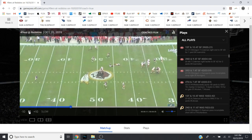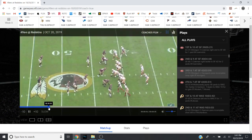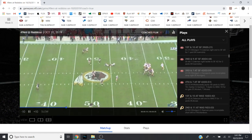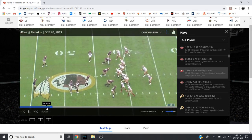Jimmy Garoppolo gets outside of the pocket. This is the play Marquise Goodwin got hurt. You're going to see him just get drilled right here. That should have been a penalty. That should have been a penalty big time. Kyle Shanahan even talked about that. You want to reroute him.